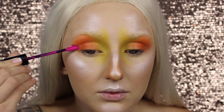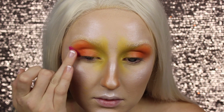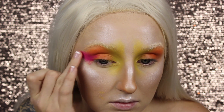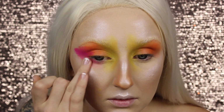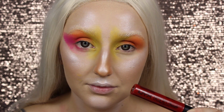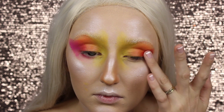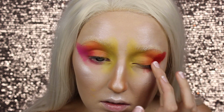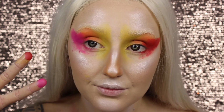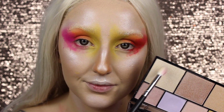For my wings today, I'm taking a hot pink NYX liquid suede and popping that on the outer corner of my eye. I'm using my hands to just lightly tap and blend that in. This is going to be a base for our eyeshadows. I'm dragging that underneath my lower lash line and bringing it all of the way out to my temples. I'm doing the exact same on the other eye but with a red liquid suede. And then on my hands I got a little bit of residual and started to speckle that underneath the lower lash line to give it more of a rough appearance because we don't want this to be too polished.